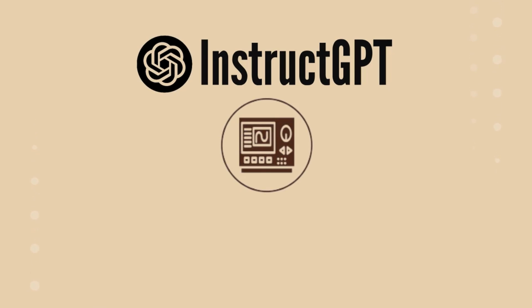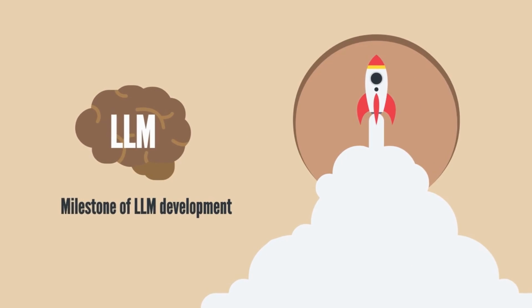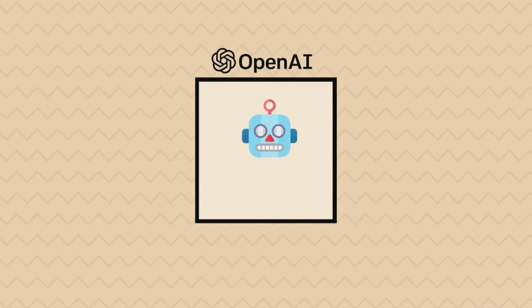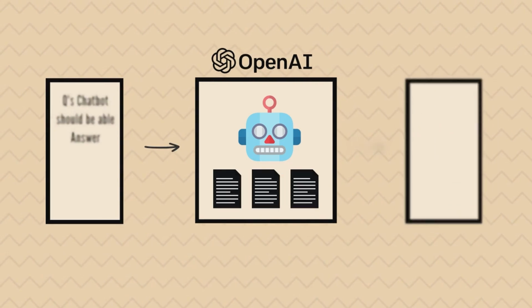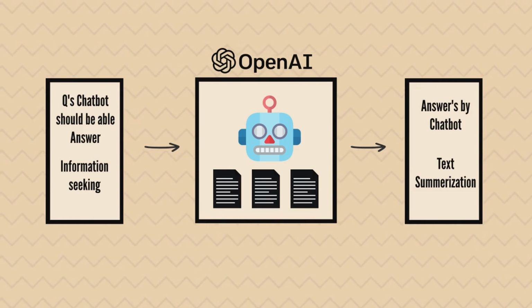The resultant InstructGPT models have shown improvements in truthfulness and reductions in toxic output generation while having minimal performance regressions on public NLP datasets. The most important milestone of LLM development is the launch of ChatGPT on November 30, 2022. ChatGPT is a chatbot that enables users to steer a conversation to complete a wide range of tasks, such as question answering, information seeking, text summarization, and more.